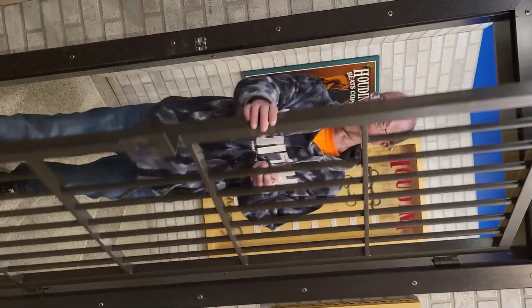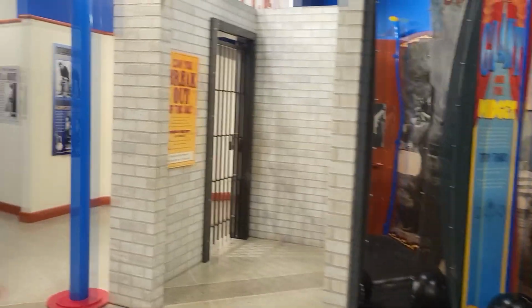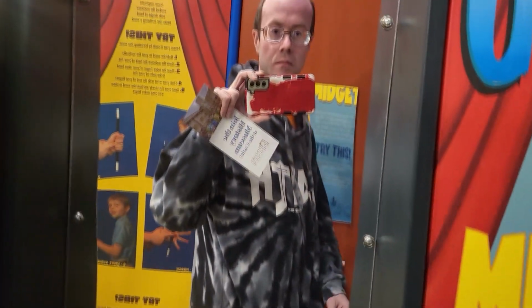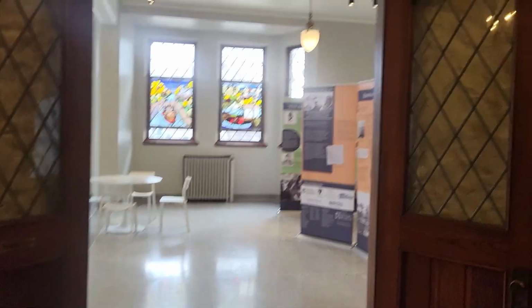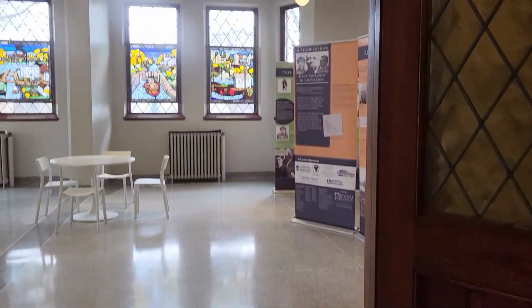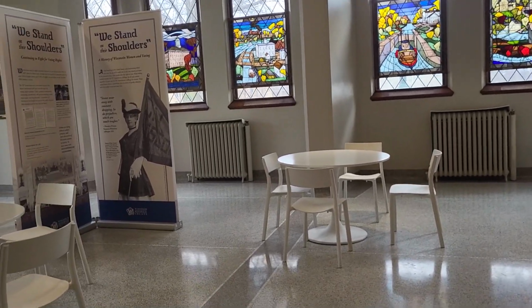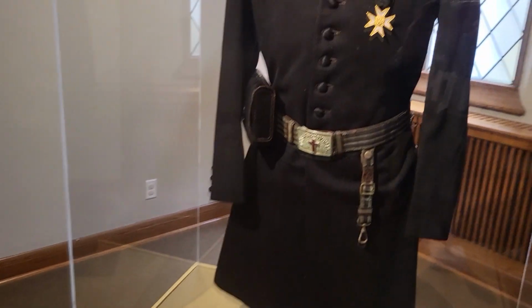You will also learn some of his secrets and also a little bit about the history of the sideshow in general. Also, if you are interested in the history of the building and of the Freemasons, there is an exhibit dedicated to it right next to the Houdini.